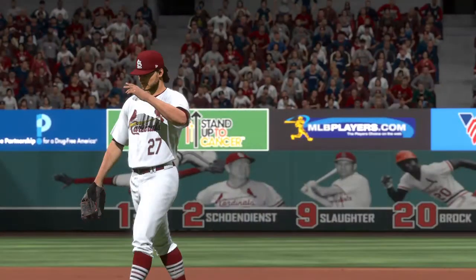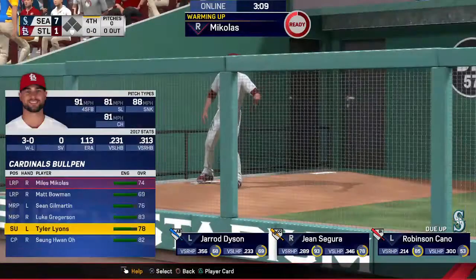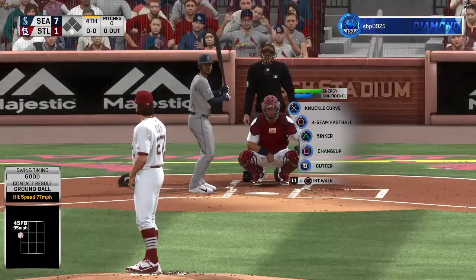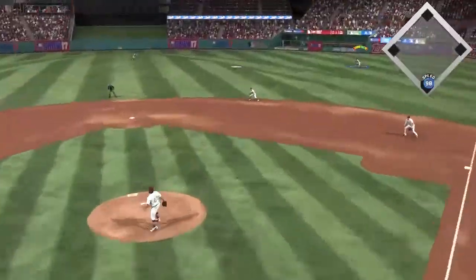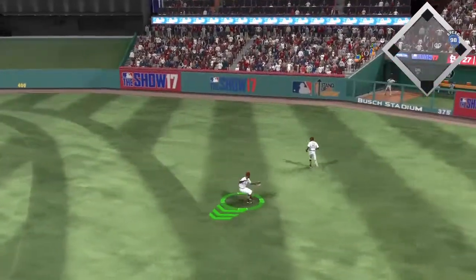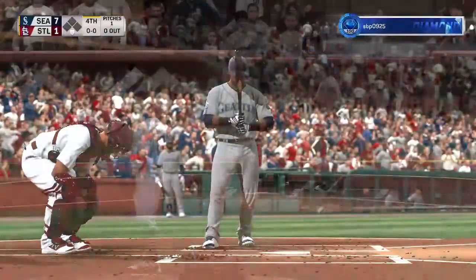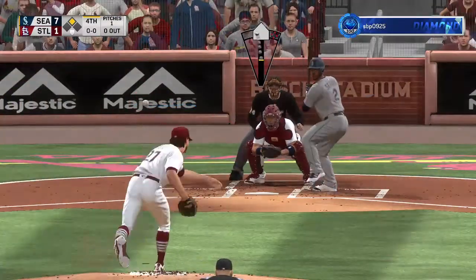Brett Cecil answers the call from the pen here in the fourth as they didn't get the outing they were hoping for from their starter. Pitch swung on and hit in the air. Pham is after it. He's not going to get to it, so the leadoff guy's aboard with a base hit. Not in time, and he's in there with a double. Cardinals are going to get something going in the bullpen now as a left-hander has begun to get loose.